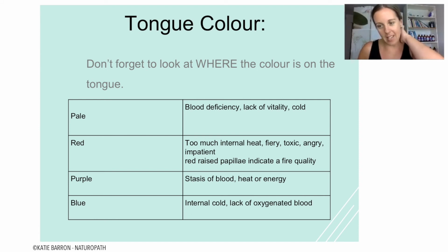And one of the things that I see with that is a lot of women who have, and you Herbies will know that we use Dong Quai for stagnancy of blood, for stagnancy of menstruation and things like that. And you'll often see purple tongue when you see those things as well, just out of interest. Okay, and then once again, like with our nails, when we're seeing blue, we're thinking about the internal cold, we're thinking about lack of oxygenation.